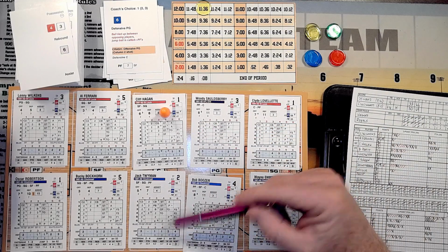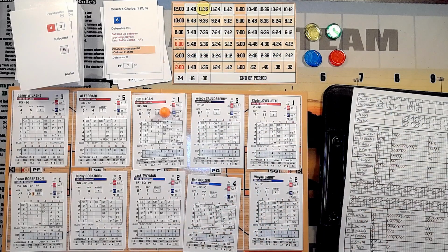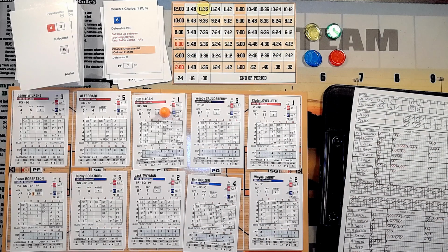Twyman steals at a 1. We got a 6, so that is going to be a steal for Twyman. That's his second steal of the day. And Hagan gets credited with a turnover, his second turnover.